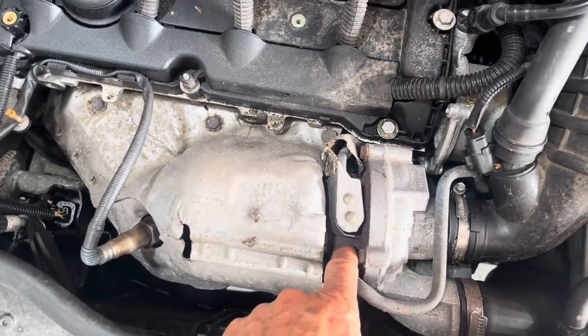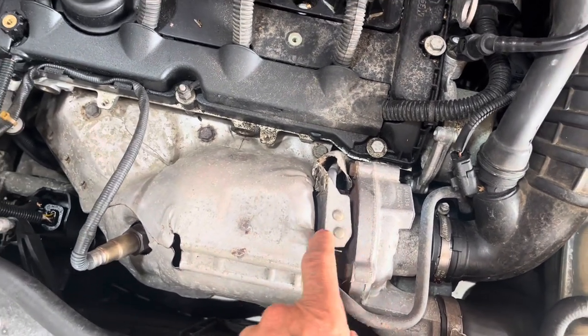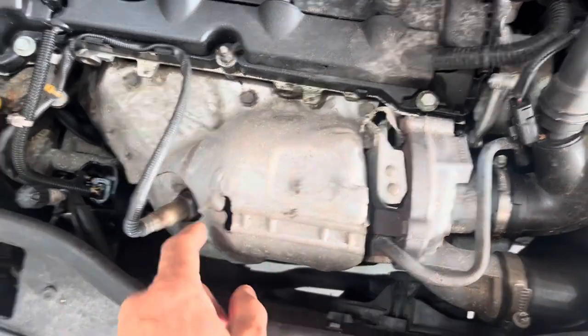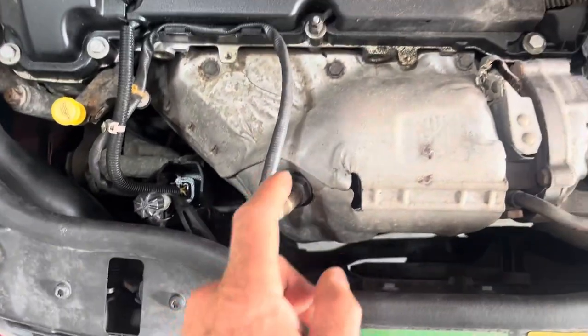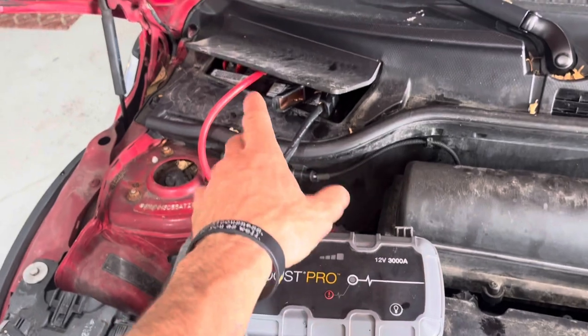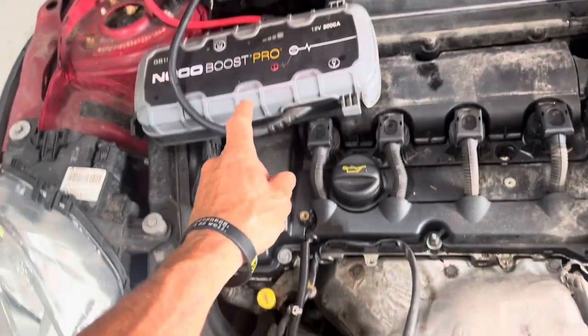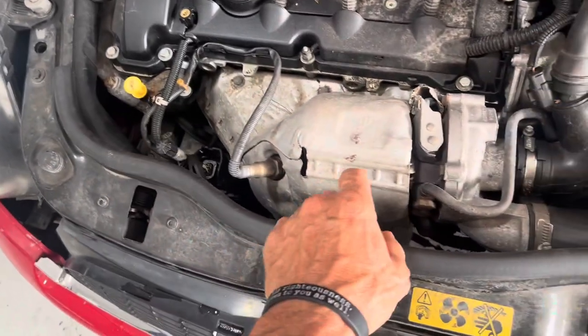There's a bearing in here with a couple bearings and seals. It was dumping oil into the exhaust. Hopefully the catalytic converter is not shot. I had to put a jump pack on it to get it in the garage, get it started. Battery's dead, so I'm gonna try to get that charged up on a slow charger.